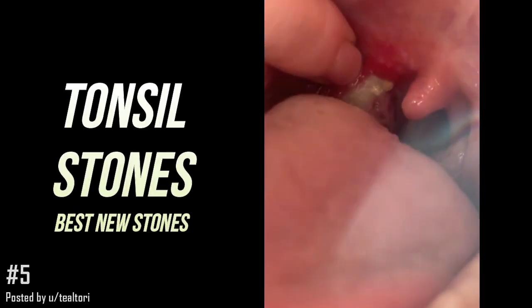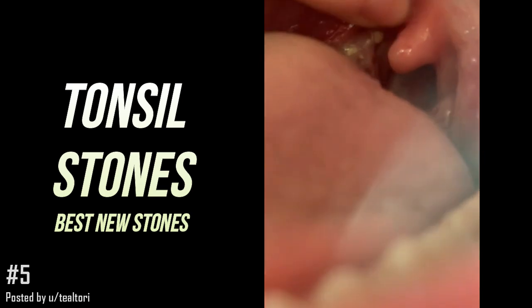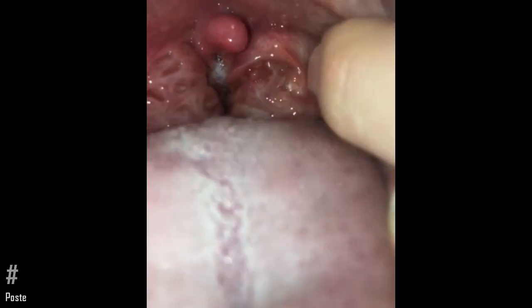Good medical morning. This is Watson, and today we're taking a look at some of the internet's newest and greatest tonsil stone removal clips and images.